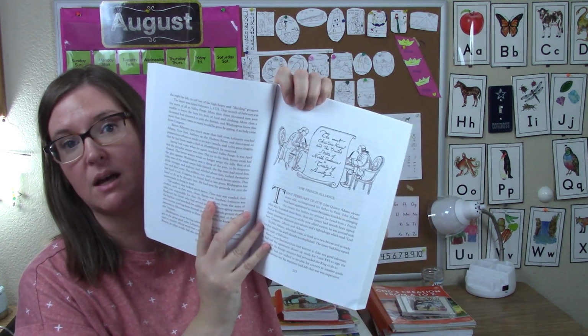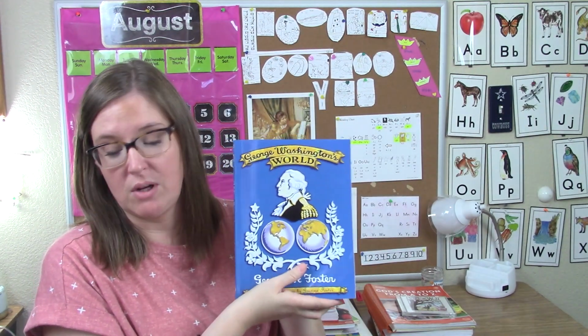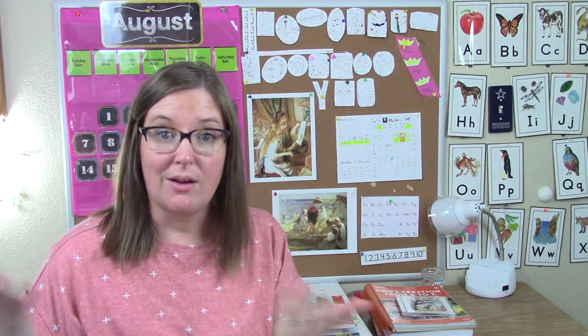We always like the pictures in here, so I would always make a copy, and they could either color it or I'd post it so that they had something visual to look at while I read the stories to them. And again, they could color them, so that was pretty cool.